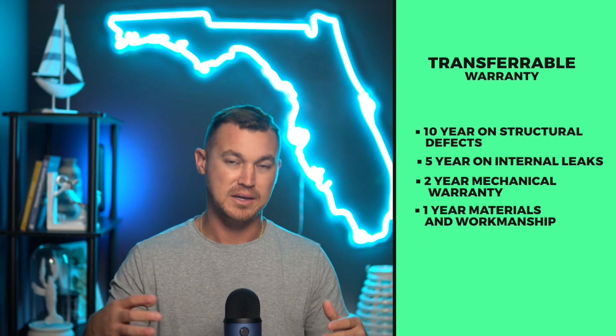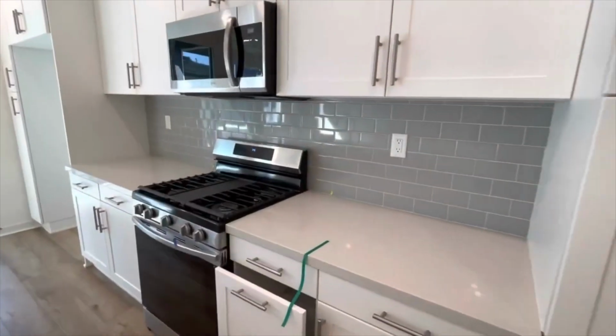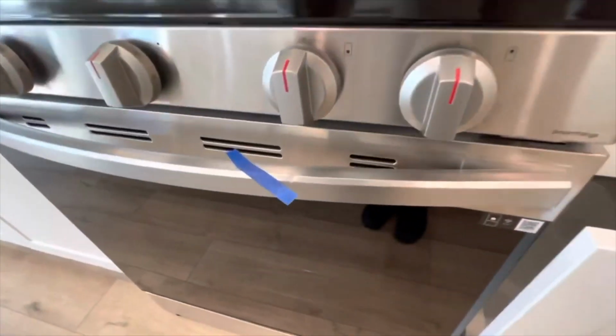What I mean by the workmanship is that if you have a blue tape walkthrough, you come through, you check out the house, and you don't catch something whenever you move into the house, you still have a full year to report any kind of imperfections or something that you would want to get fixed to DiVosta Pulte, and they will come and take care of that.